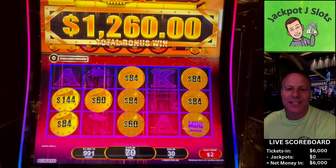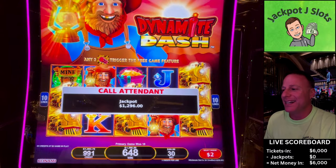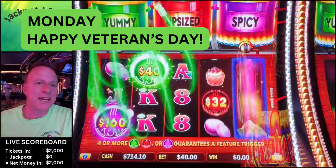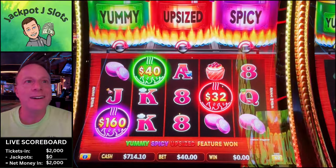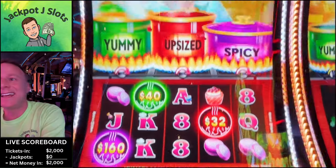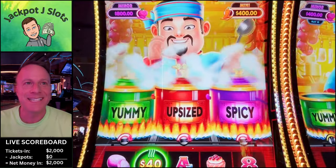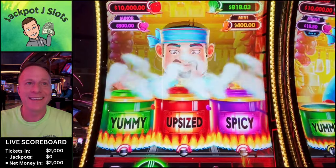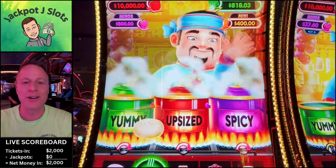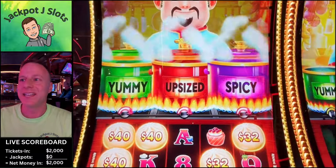We couldn't even get two. But at least we got a jackpot, got something back. This would be nice. We did get it. Oh my God, we got all three on $40. Oh, I am hungry. Oh my gosh, this is gonna be crazy. Oh my gosh, look at the size of these.